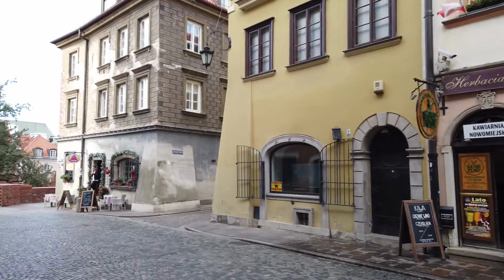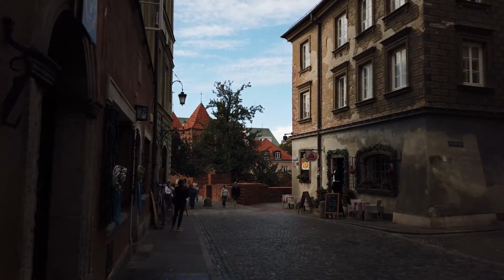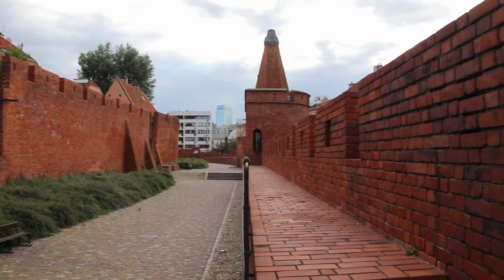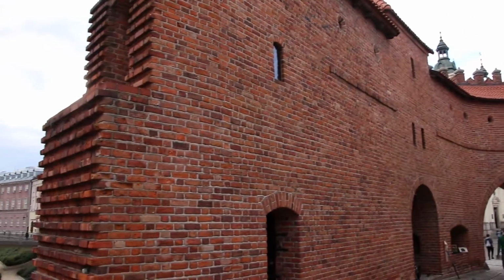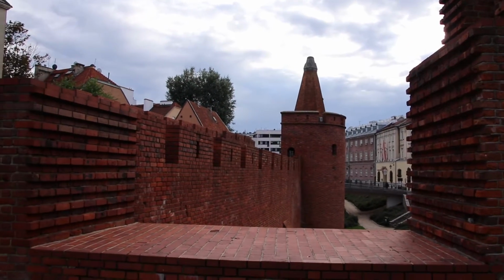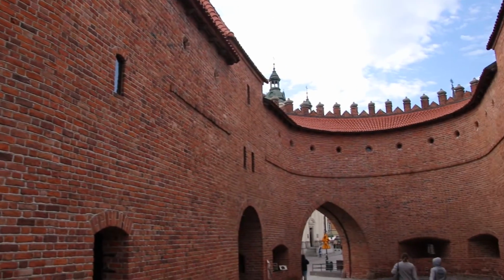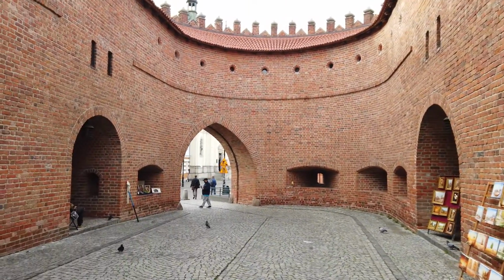Tons of ice cream shops and beer shops and overpriced restaurants, of course. It is a tourist center. Here is the Warsaw Barbican. This is the old city wall. It's pretty well preserved. Nice stone or brick building. There's the watchtower over there. Beautiful medieval architecture, but lots of souvenirs. I'm going to head through the gate of the Barbican.